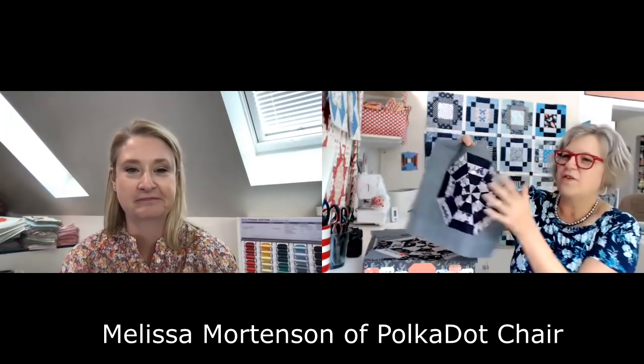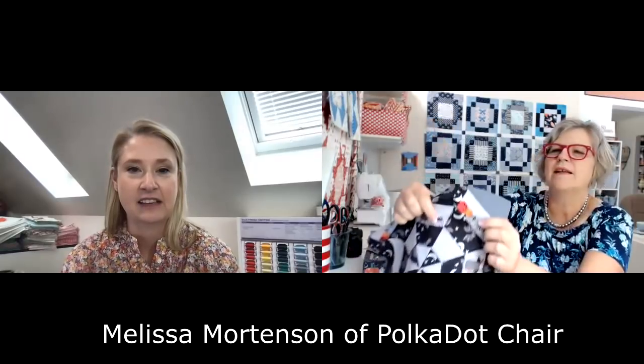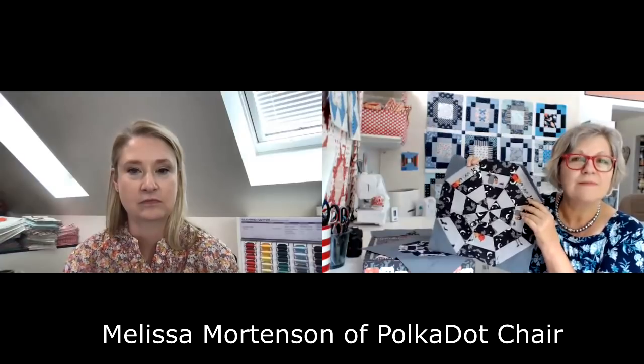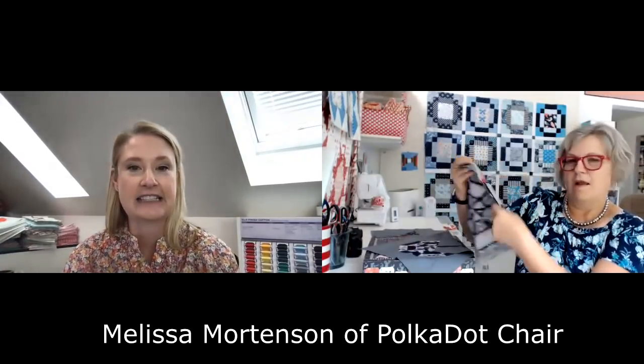So there's some real dark, and then in the little bag, it's got some purple in it. Yeah, I tried to add some. Now these are so fun. I don't know that I've ever done a spider web before, so I was so excited about it. This, I would say, is the most challenging block in the quilt, but it's definitely doable.